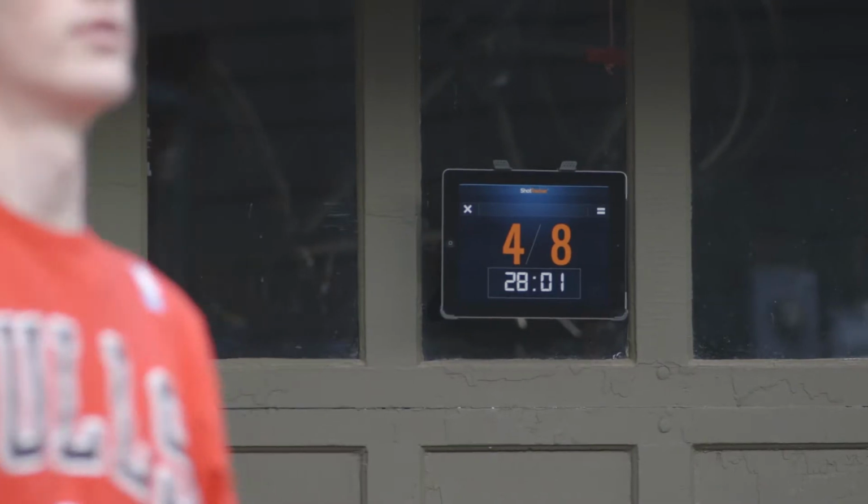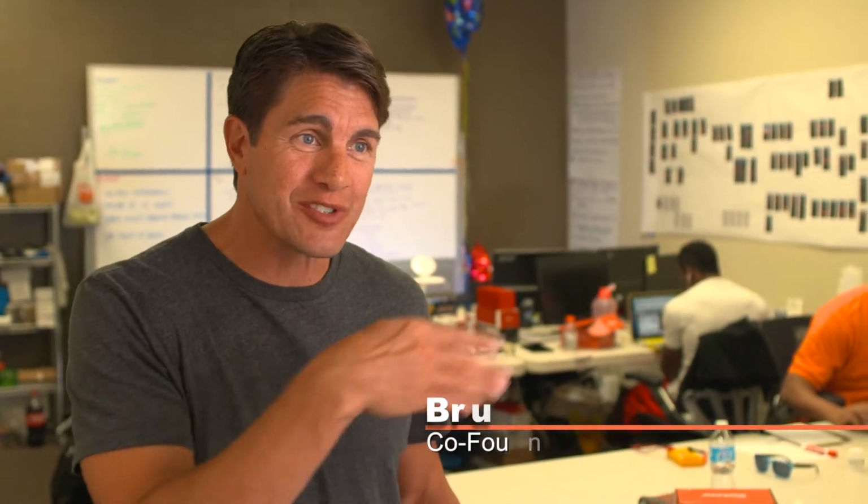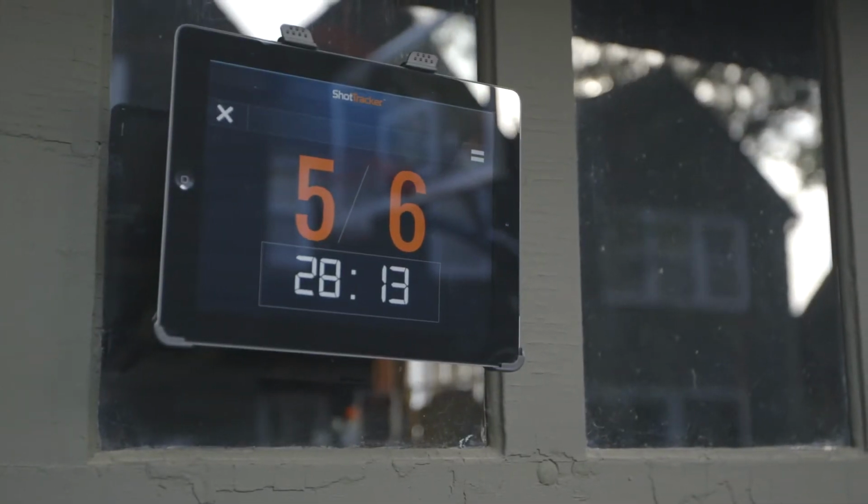So I was in the backyard teaching my 11-year-old son how to shoot, and we were working on his jump shot, going around the world, taking 10 shots from each location and backing up a little bit, taking 10 more shots. And I was wearing a Nike Fuel Band at the time. And I thought, wow, if I had some piece of technology, we could create a big analytics play and provide a lot of value to shooters who don't really keep track of their shot attempts, makes, and misses. That's what ShotTracker does.